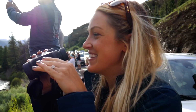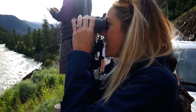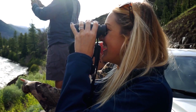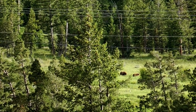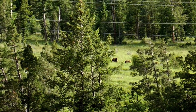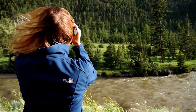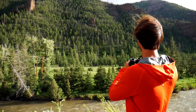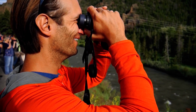Oh, future apology, because we don't have a telephoto lens, so you guys probably can't see the bear. There's a baby in between them. Oh, is that a rock? Oh, really? I see it, like a baby. She's a big girl. That's so cool.